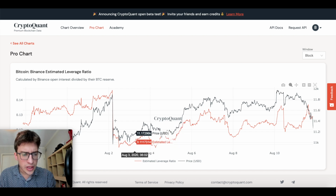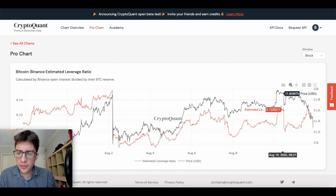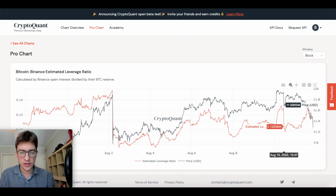So it looks like here, okay, this is interesting. But just look at how much leverage fell here. We had a pretty massive drop in the amount of leverage, telling me that a lot of people probably got stopped out here, telling me that that's probably a reversal.